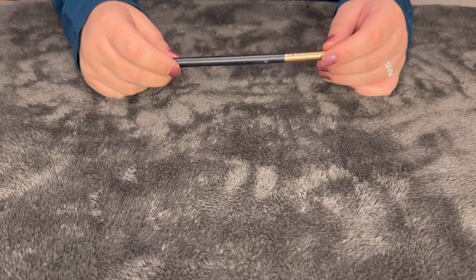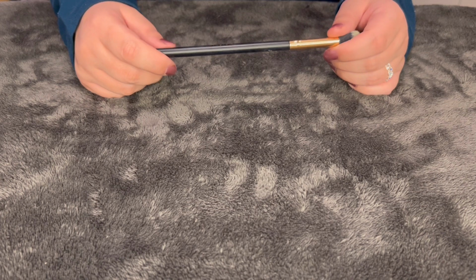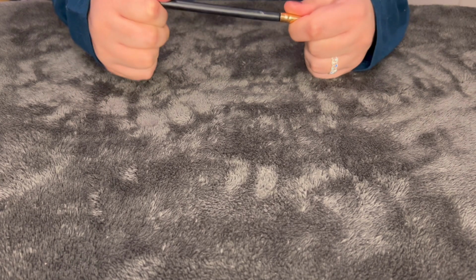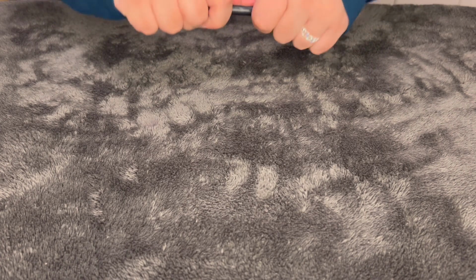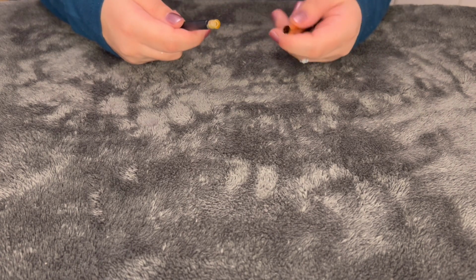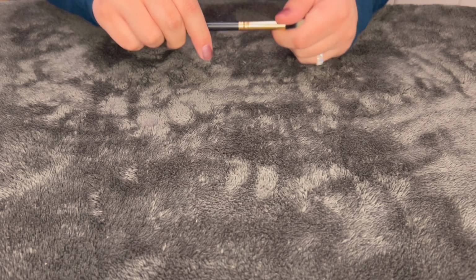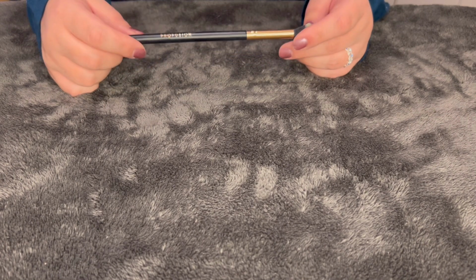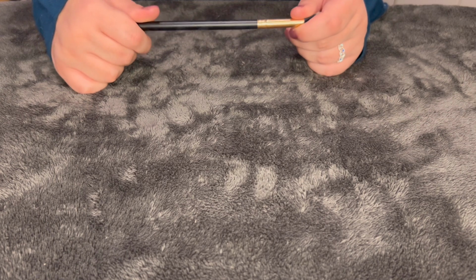And then we have this Profusion brush that I got in a palette. And honestly, right now, it's falling apart. As you see, I can just twist this off. Like, look at that. I actually think I'm just gonna go ahead and throw this one away. It is a nice brush, but it's just annoying because it's breaking. So I'm gonna go ahead and just get rid of this.